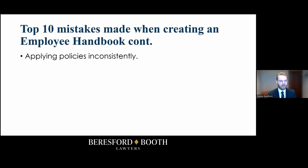And in that same vein, applying policies inconsistently is also a big issue. If you've got an employee handbook, stick to the employee handbook or change the employee handbook. Don't just grab something off the internet and say these are our policies and then do something completely different. For example, at a previous job, they gave me an employee handbook before my first day. I read the employee handbook. It wasn't super long. It wasn't super well drafted. And now I know that it was very out of date.